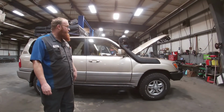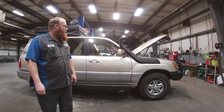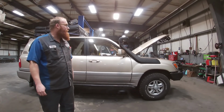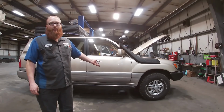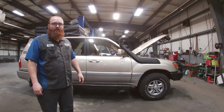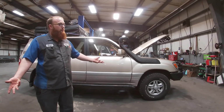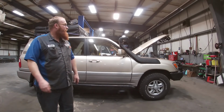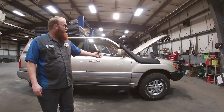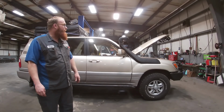This is Hoovie's coveted LX 470 with 343 million miles on it, or I don't know, some high number. The starter's acting up on him. We did put one on it not too long ago, 8 months ago, and even it's acting up. So I'm going to warrant it for him. I decided to purchase a brand new one. We put a reman starter in to begin with. We're just going to put a brand new one and be done with it.